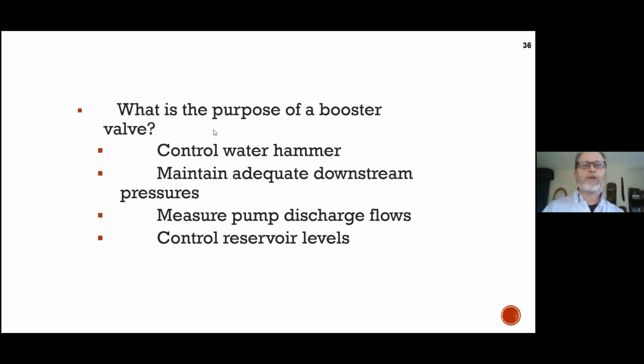What's the purpose of a booster valve? Well, we talked about pumping into the system, right? We want to make sure that we need that energy somewhere in the system. So we're not controlling water hammer, right? We're not necessarily controlling reservoir levels, although we can fill a reservoir, right? Whoops, that's in the wrong place. What we're really doing is maintaining adequate downstream pressure.